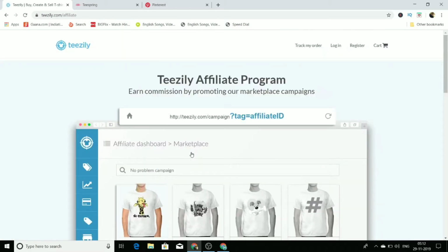Okay, so what we are going to do, whatever ready-made designs are available on this platform, we are going to find a particular niche and then promote those t-shirts in that niche. Okay, so that's going to be really interesting. I'm going to cover an entire strategy with a targeted niche and a targeted audience, so you can make a very good amount of sales.